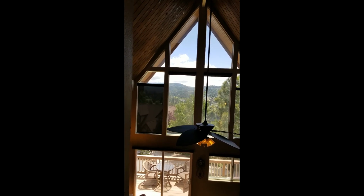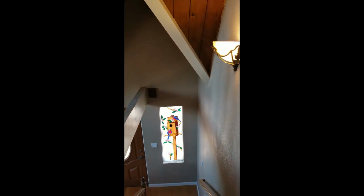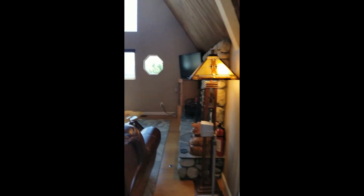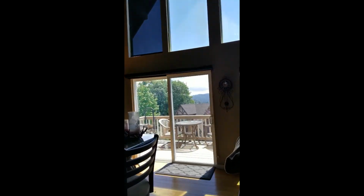So we're going to go ahead and we're going to head downstairs again, right down to the front door. By the way, the stairs are wide. You could get 2 people to pass each other on these stairs, I think, no problem. I want to show you the deck.